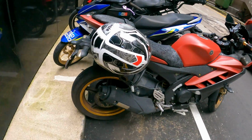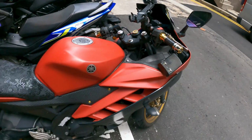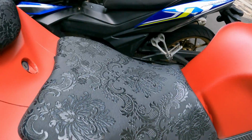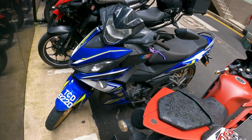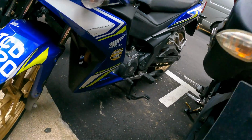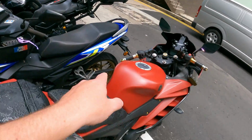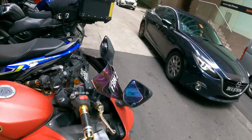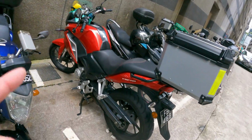So what we have here is like a Yamaha 150 or 200. He's got the toll pass there, which is pretty cool, and he's got a wicked seat cover. I like that. That's very cool. This is an RS 150R Honda. So that's a 150cc 6-speed full manual, dual overhead cam, most likely. Just a cool little bike. They've got quite fat rear tires, which I do like. Almost all of these bikes have top boxes. Not all of them, but a lot of them do.